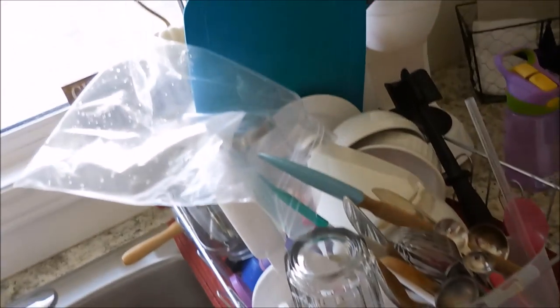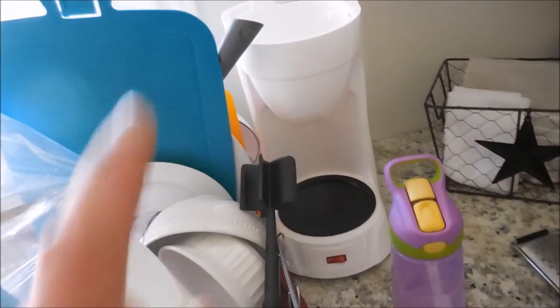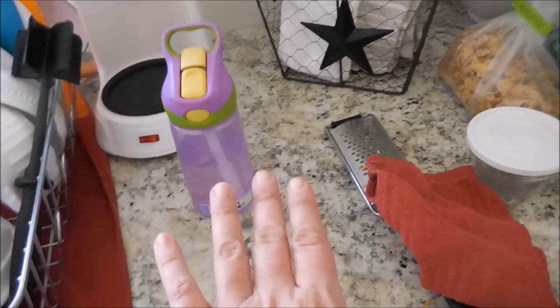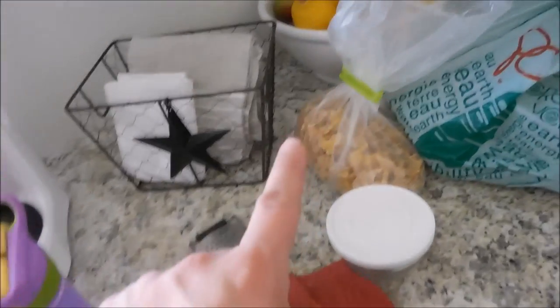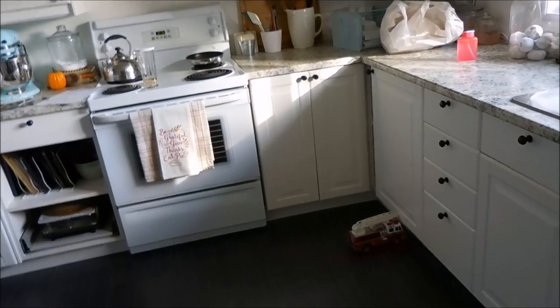These are all the dishes that I did before leaving for my meeting last night. I have not yet had coffee, so my coffee pot is here. That needs to be done. These are more dishes to be done. Cereal that needs put away. A few of the groceries. And that is sort of the state of my kitchen. A hot mess.